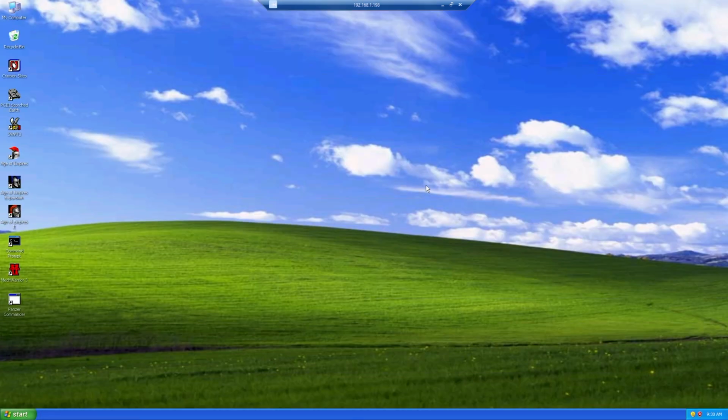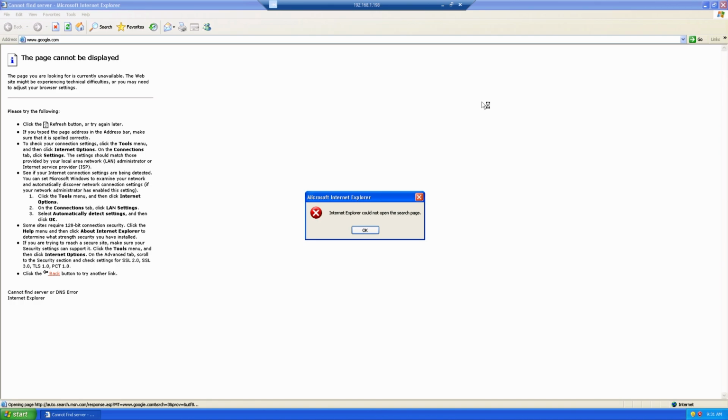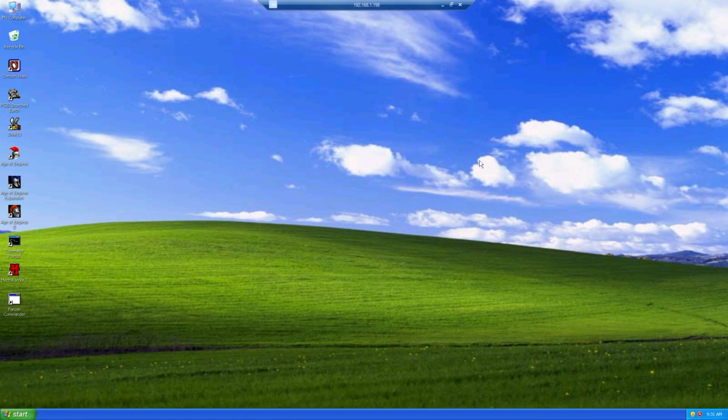Now let's see if I can do that. Now I cannot connect to the internet. But I can connect to computers in my LAN network. LAN means local area network. But I cannot connect to the WAN network, which is a wide area network, which is the internet. WAN means internet. So I cannot connect there because I disabled the default gateway, which enables me to connect to the internet. That's what I don't want.